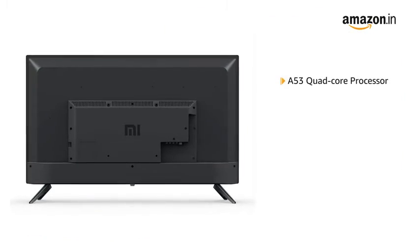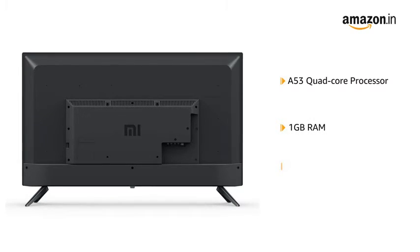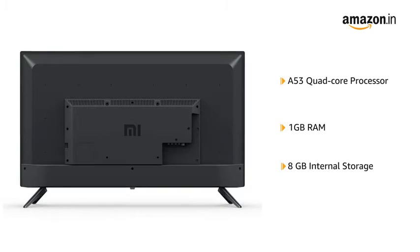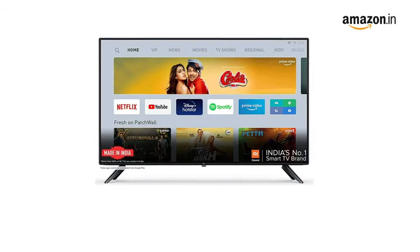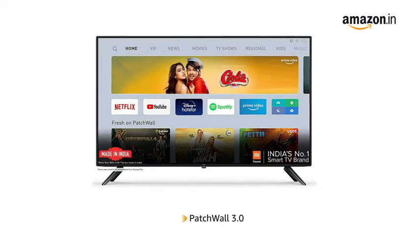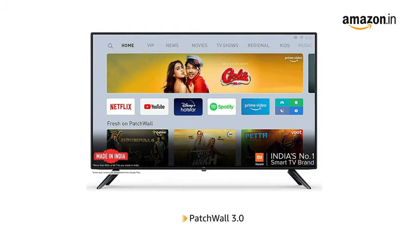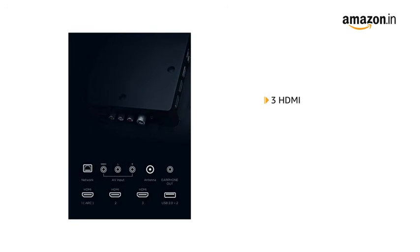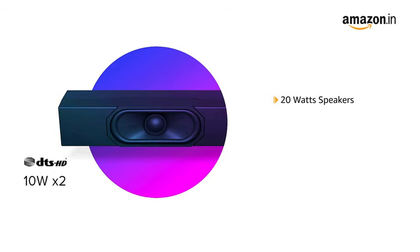The A53 quad-core processor comes with 1 GB of RAM and 8 GB of internal storage, making the TV faster for streaming high-quality videos. It also comes with PatchWall 3.0 that enables universal search across different streaming platforms. The TV has 3 HDMI and 3 USB ports for easy connectivity. It has 20 watts speakers with DTS-HD sound.